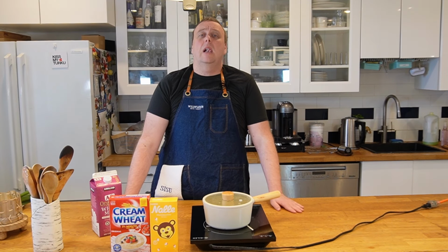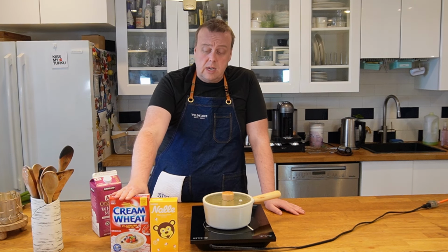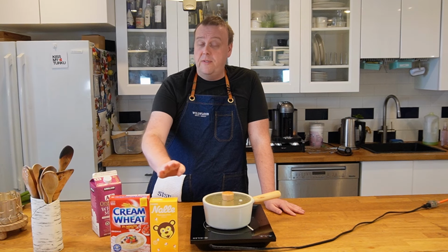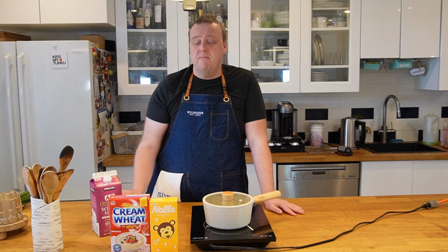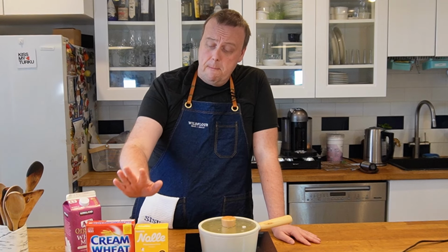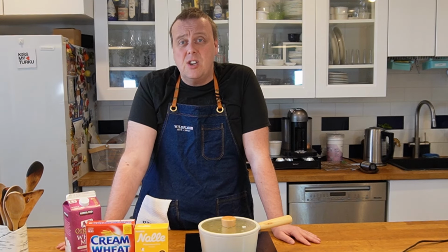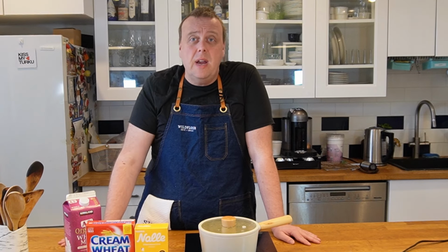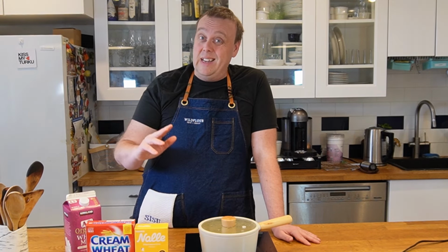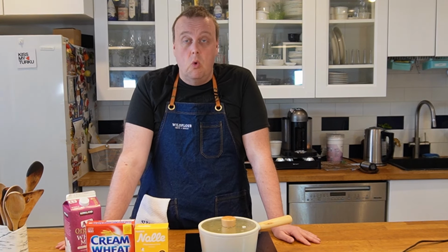I've heard some people claim that the cream of wheat that's available in the stores here in the US is not a good substitute for the Finnish one, that there's a big difference between the two. So I figured I'll buy a packet of both and let's do a batch of both of them and compare and see if that's true, if there's a difference in texture, difference in taste, or whatever.